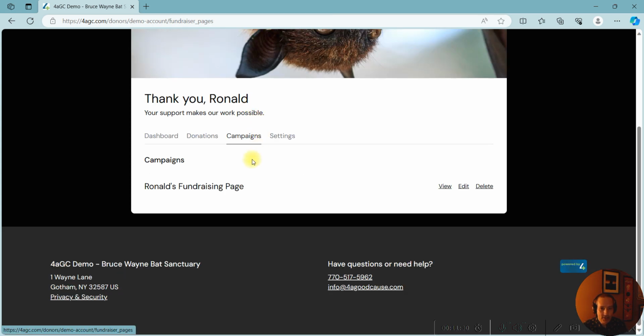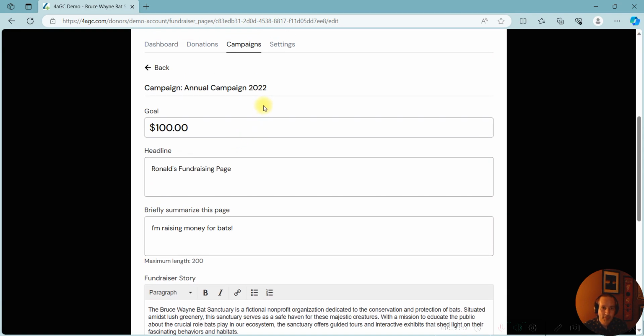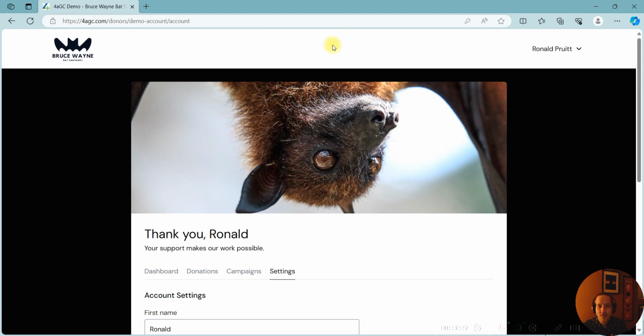I mentioned the donor accounts also work for your peer-to-peer fundraisers. So this is a peer-to-peer fundraising page that I built with this organization, and I have the ability to update that anytime I need to. Donors can certainly update their email and password anytime as well. Very simple, straightforward, branded experience.